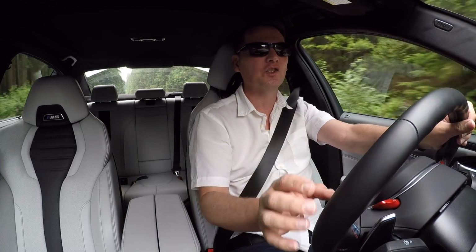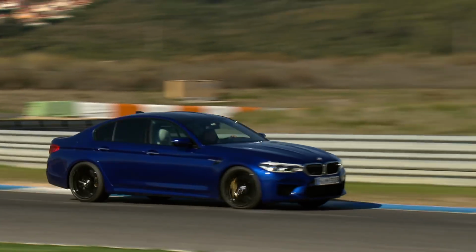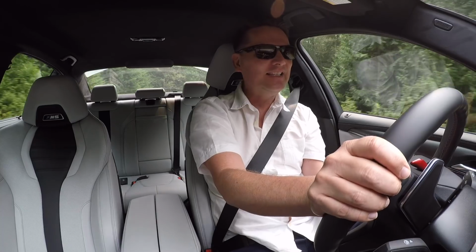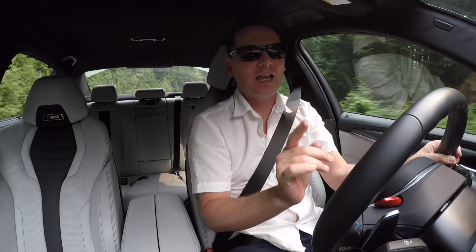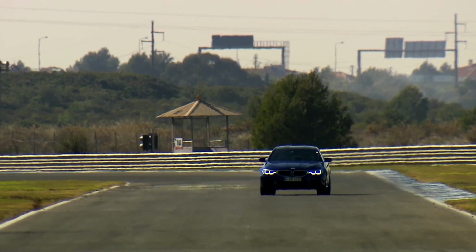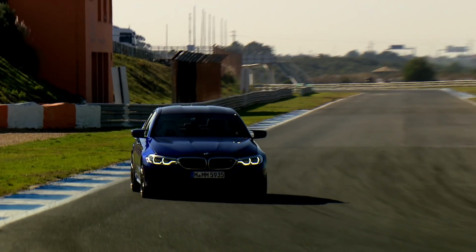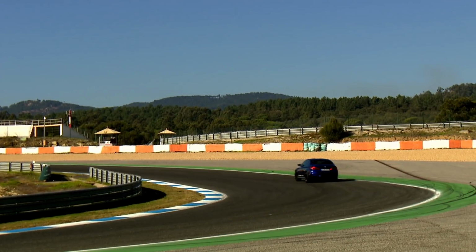What's new for this 6th generation of M5 is all-wheel drive and a whole lot of electronic aids to make the job of driving this car really quite easy. And I'm going to get into, is this the best M5? If you're just looking at straight performance, absolutely. It makes a run to 100 kilometers an hour in 3.4 seconds, a run to 200 kilometers an hour in just 11 seconds. That is amazing.